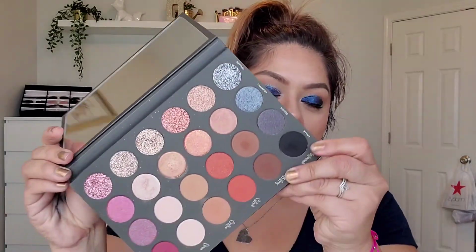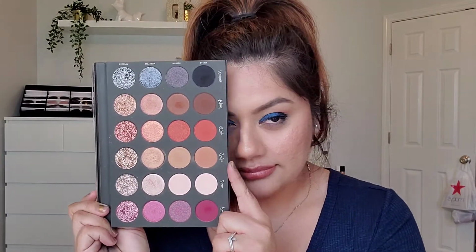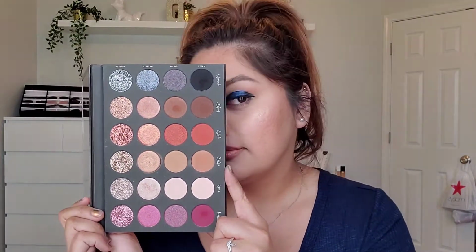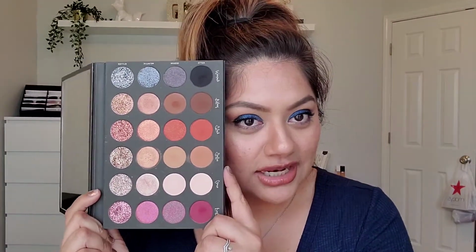This Tati Beauty Volume 1. Oops, the blue shadow. I just wiped it on the inside of my hand. I'm sorry. This Tati Beauty one. Are you kidding me? It's gorgeous. It's freaking gorgeous. Look. I need to do a photo shoot. I'm bored. Okay, look how beautiful this is. I mean, are you kidding me?